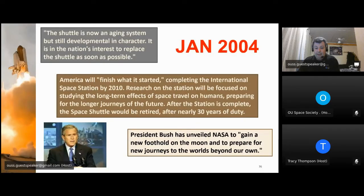In January 2004, President Bush made his speech, which included that the shuttle is an aging system, but still developmental in character. It's in the nation's interest to replace the shuttle as soon as possible. He did vow that America will finish what it started by completing the International Space Station by 2010. Research on the station will be focused on studying the long-term effects of space travel and preparing for what's next. The space shuttle retired after 30 years of duty, which happened in 2011.